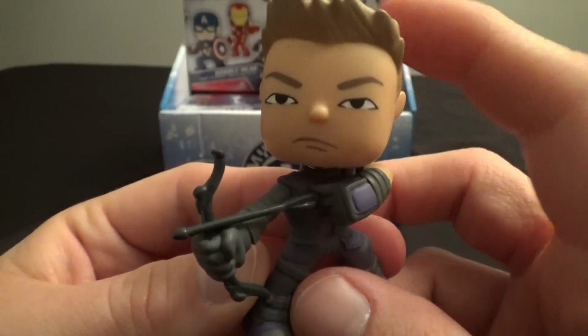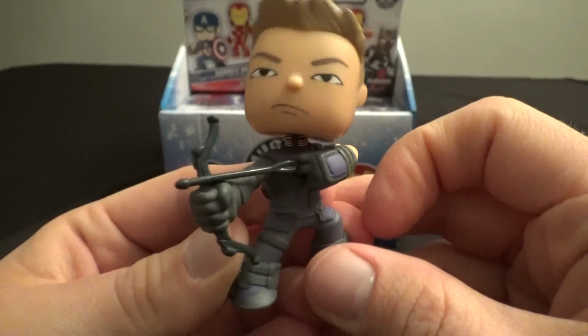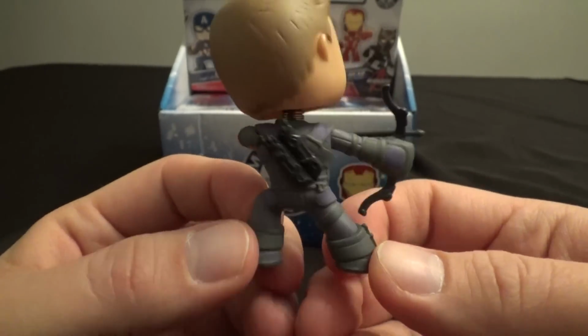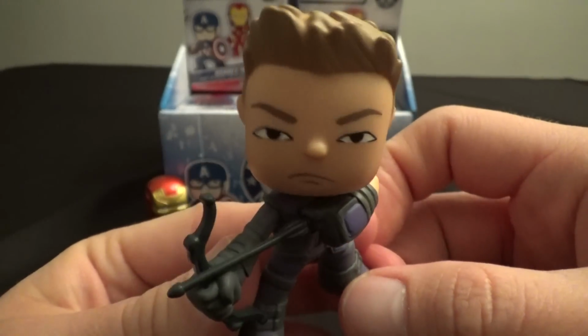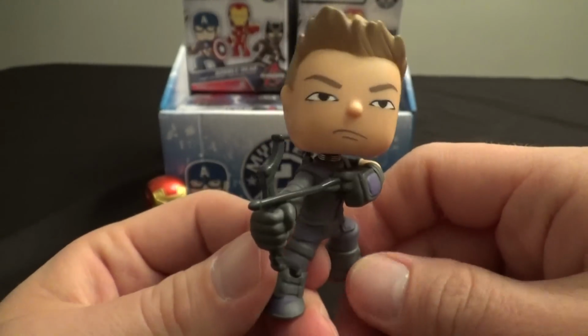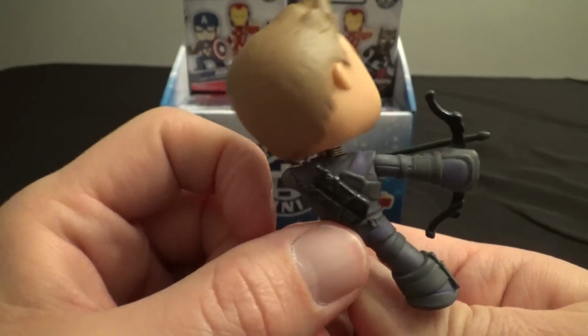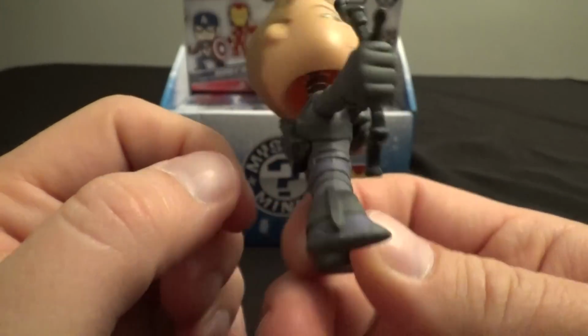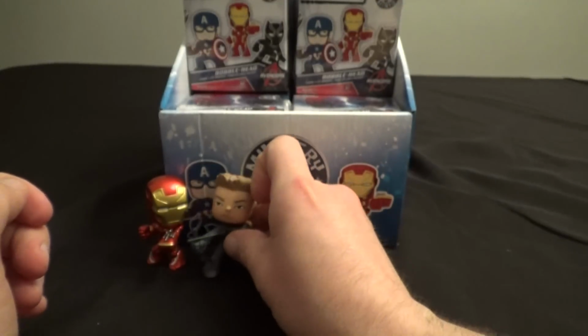That's Hawkeye, of course, looking pretty tough there with his crazy bobbly head. It's interesting. That's kind of gray and purple, kind of a boring costume there, but that's okay. Hawkeye's all right. You know, he's a decent enough character. He's been all right in the movies, but you know, whatever. There he is. There's Hawkeye. Kind of the least exciting Avenger in my opinion.